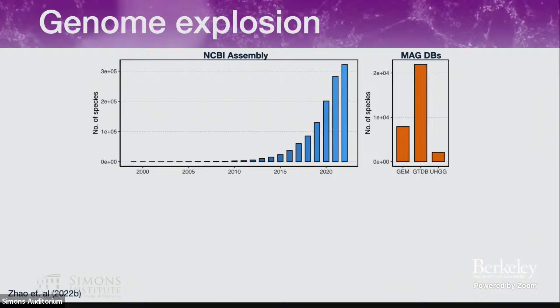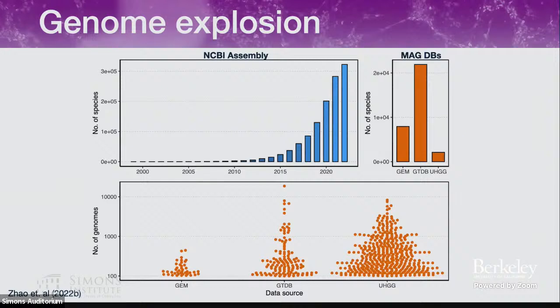This is NCBI assembly, which is not including the metagenome assembled genomes. And then here are 3 databases, the UHGG, the GTDB, and the GEM, that use these metagenomic samples. And the important thing for this talk is there are now many, many species that have hundreds or even thousands of genome strains that have a genome sequence. So there's a lot of intraspecific diversity in the database.